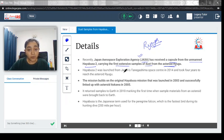Hayabusa 2 was launched from Japan's Tanegashima Space Center in 2014, and it took 4 years to reach the asteroid Ryugu. The mission builds on the original Hayabusa mission, which was launched way back in 2003 and successfully linked up with the asteroid Itokawa in 2005. So this is what Hayabusa was, the one designed for Itokawa, and Hayabusa 2 is actually for Ryugu. Ryugu is the asteroid it went to and collected the samples from.